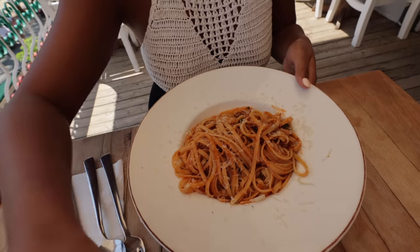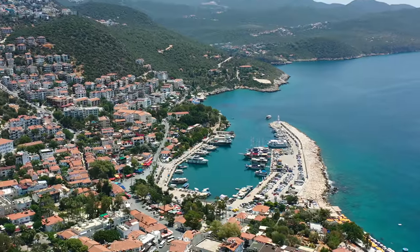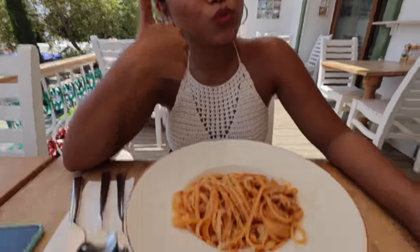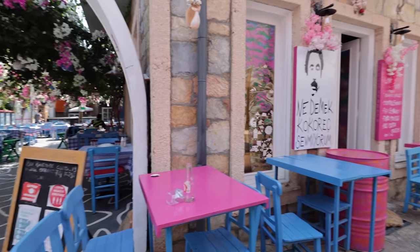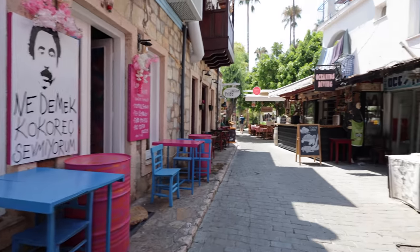Finally. I guess we've arrived for lunch here at a place called Bella Vita. It's got a really cool rooftop restaurant overlooking the harbor here in Kos. It's actually an Italian place, so we're having Italian food instead of Turkish food today for lunch, and we've ordered some lasagna and spaghetti. If you want to come here and take photos, this is a great spot to go.